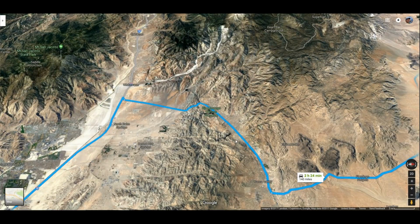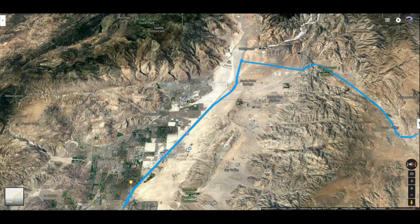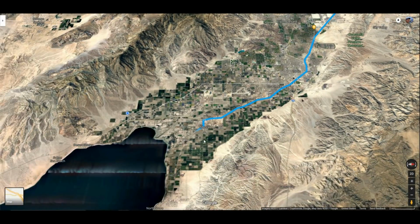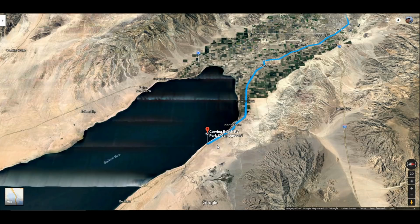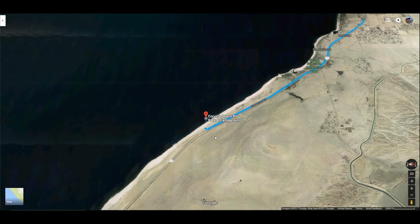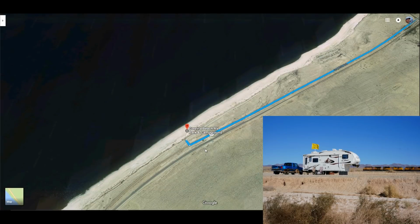So when you come down here, right around here, there's quite a few downgrades to drop you down into the valley, where we hooked up to I-10, drove through the Palm Springs area there, all the way out to the Salton Sea here. One of our favorite places to camp is this Corvina Beach campground in the Salton Sea rec area. And we stayed there for 6 nights. It's about $10 a night dry camping.